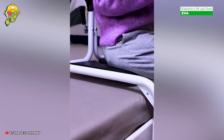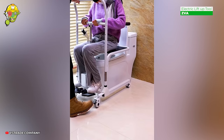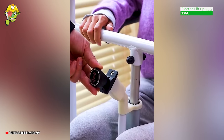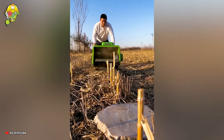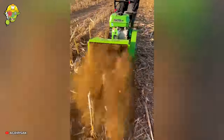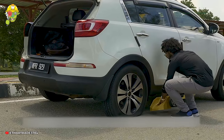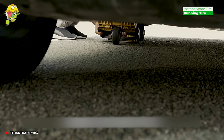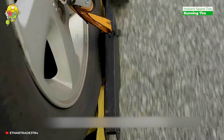With the flexibility of this vehicle, assisting people with mobility difficulties will be much easier. No need for a rescue team. Now you can handle it yourself, even if your tire gets punctured on the road.